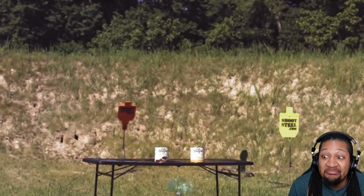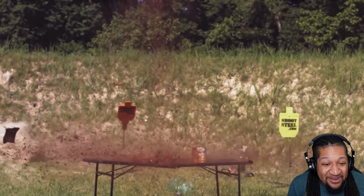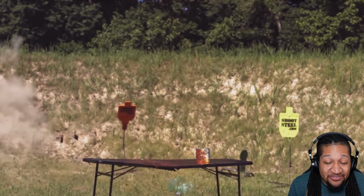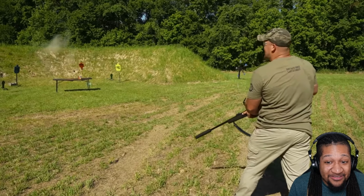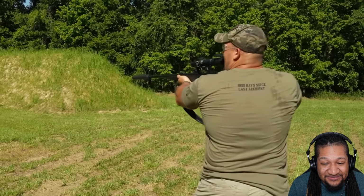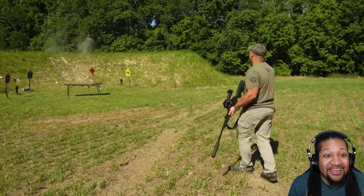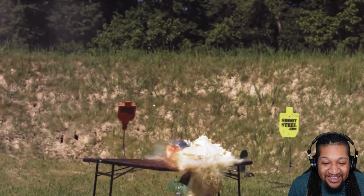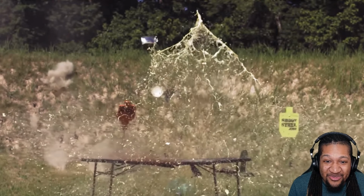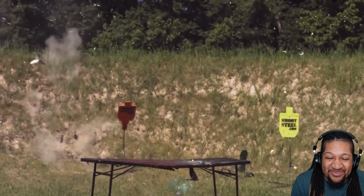Holy cow. It doesn't exist. Obliterated. Still raining pudding. It is just disintegrating. Now let's go for the banana. Oh my gosh. Let's make it like a little, that's pretty cool. Little triangle shape.